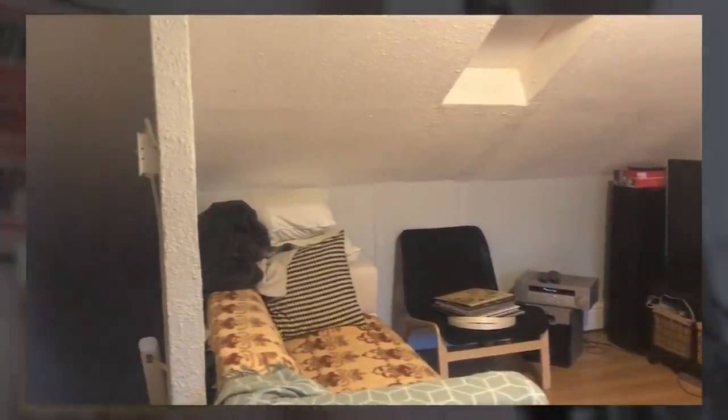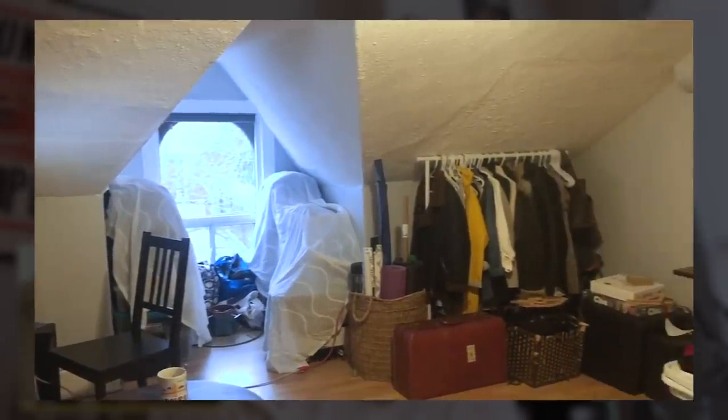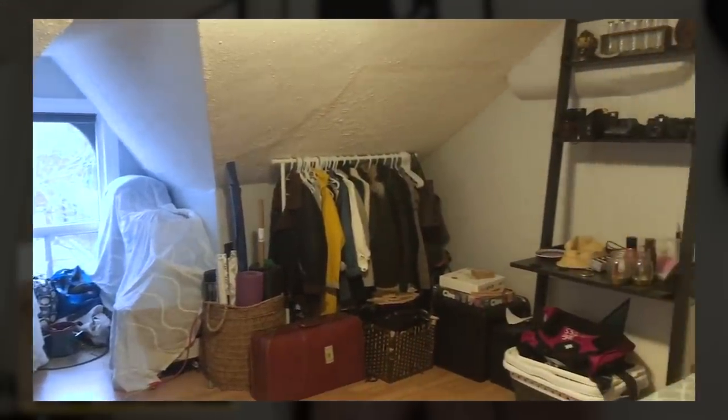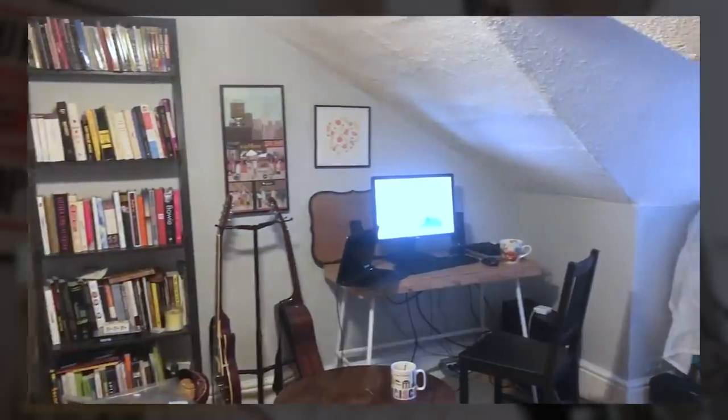Okay, so it's gonna need to be like an office, a home office, a place to watch TV and movies. Anything else? Also in terms of storage, I do have a lot of Christmas decorations and clothes. I haven't found a really cute way to hide everything. So now they're under sheets and in boxes and I can't figure out how to hide it.